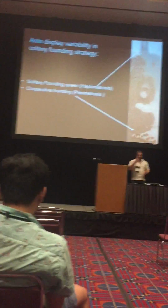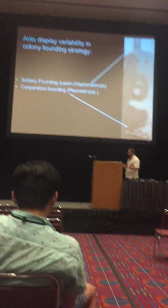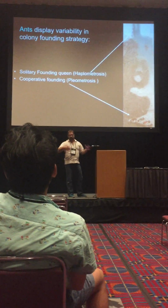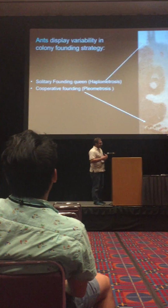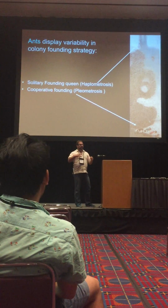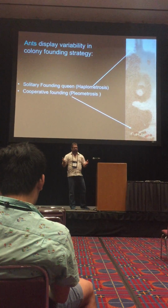So ants actually have variability in the founding strategy. When it comes time for a colony to be started, a queen flies out of her mother nest. Not everyone knows that, of course, ants have wings. They're kind of wasps. And so the young queen will leave her nest and fly off, and then she has to find a spot to dig into the ground and start her own colony.